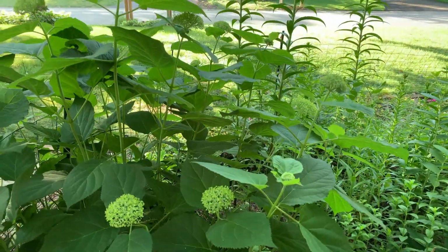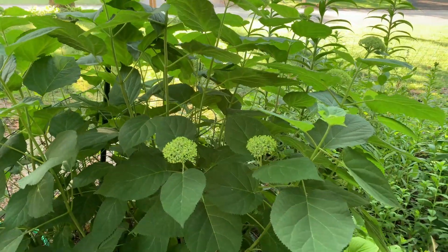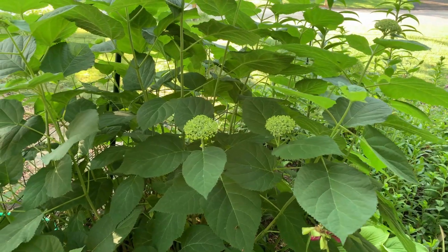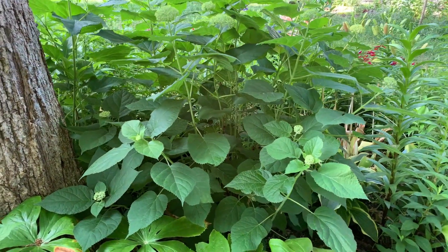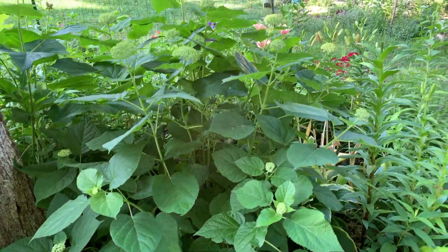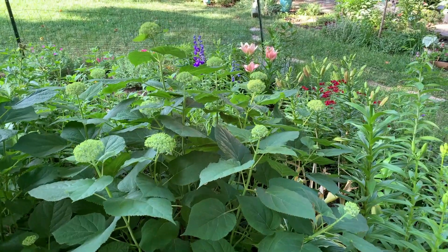And this is my Annabelle hydrangea. Look at those little buds. And this is the other Annabelle on the other side by my oak tree.